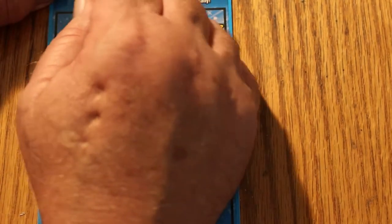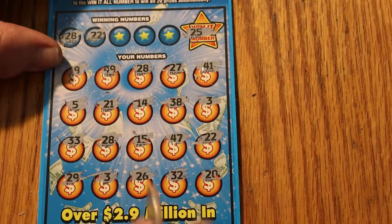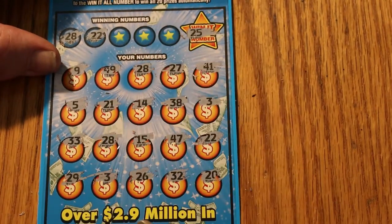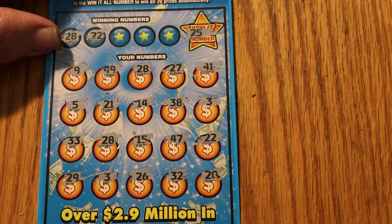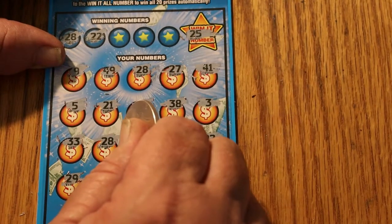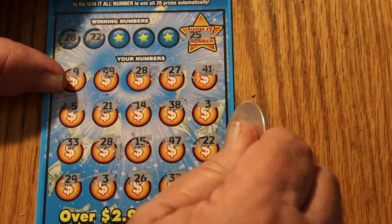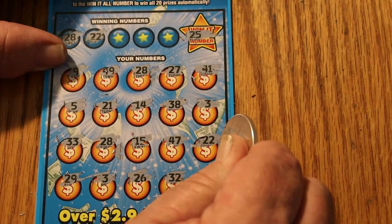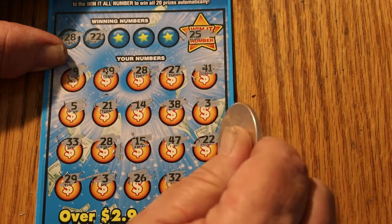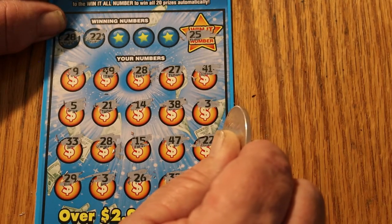Okay. 28 and 22. 28, got a match right there. And I don't see a 22 anywhere. Oh, we got two 28s, excuse me. Okay. And a 22. Okay. Got to keep looking here. Okay, 28 and 22, so we got those.